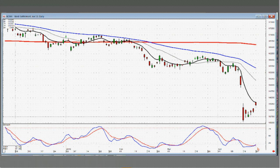Stochastics are still in the oversold area, but remember, it's the signal versus the stochastics. Right now we're in the oversold area, obviously, in gold, but that doesn't mean it's going to go up.